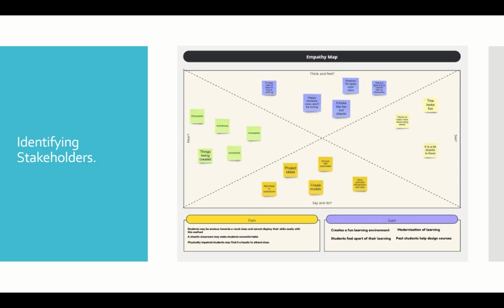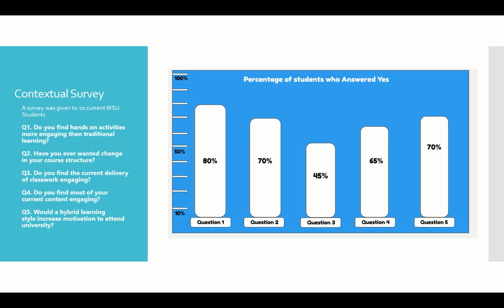From this survey, you can see that students are more engaged by hands-on interactive learning, which is the main structure of transdisciplinary learning. Only 45% of students find the delivery of course content engaging, whereas 65% of students enjoy the course content, which is a good indication of required iteration to current teaching methods. As well, the majority of students would find it more motivating to attend classes if they were taught in a hybrid way. A point for further research would be the pedagogical partnership, as students have wanted change in their course structure.